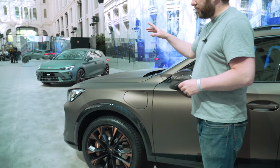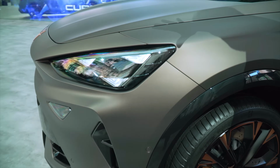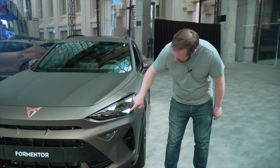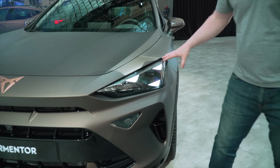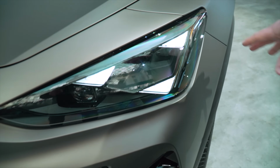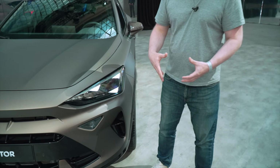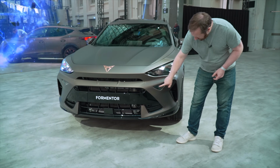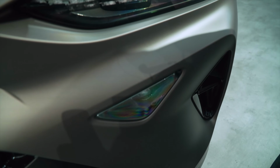The first thing you'll notice is if we come around to the front of the car, because that's really where the face of the Formentor has changed. What you'll notice around here on the headlights, for example, is there's a new triangular design. These are the LED matrix headlights. And this lighting signature is going to become really the trademark of the brand. This is how you're going to recognize Cupra models in the future. This also has new LED triangular fog lights just there as well.